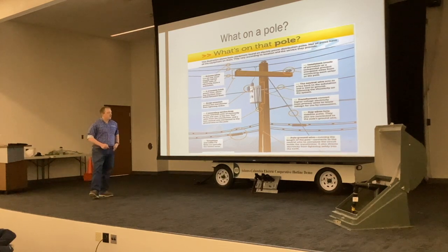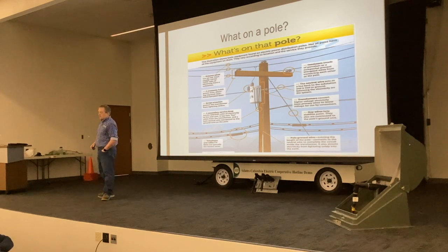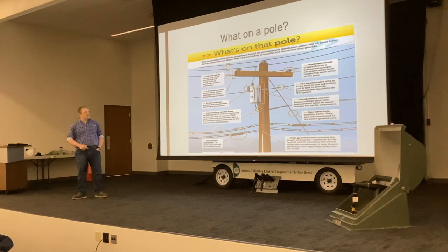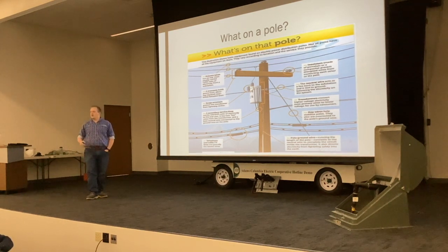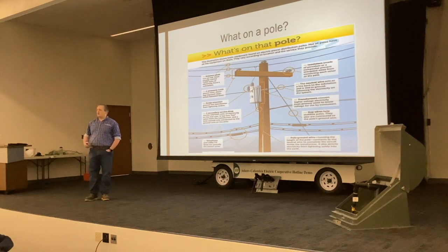We can have all sorts of different secondary voltages: 277, 480, 240, 480. We have just 120 loads, just 240 loads, different things like that. It's all dependent on what the member or the customer needs. One thing with the transformer I want you to remember is the way it was described to me: it's a big dumb animal. It doesn't care about the direction of flow, of current or voltage. All it does is take one voltage and change it to another.